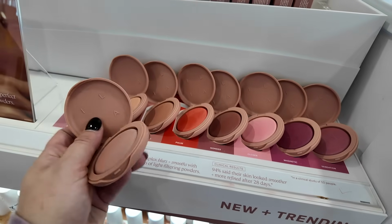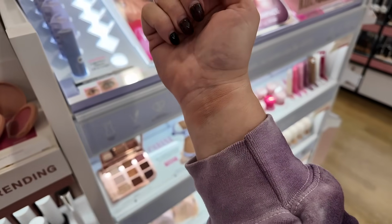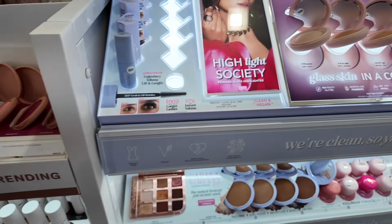It's like your cheeks but better, not too much color, and it really does give a very soft focus blurred finish. So I really like these, and I definitely want to pick up a couple more. They are so pretty.